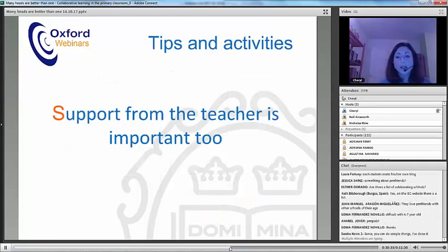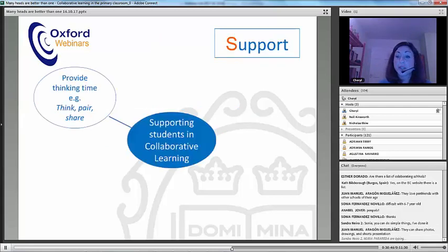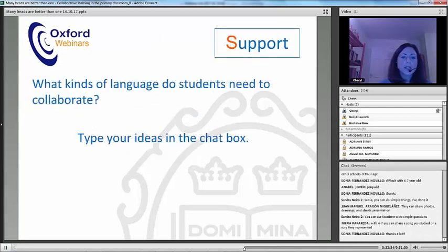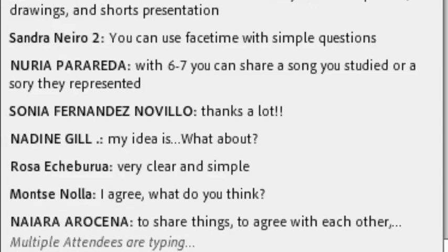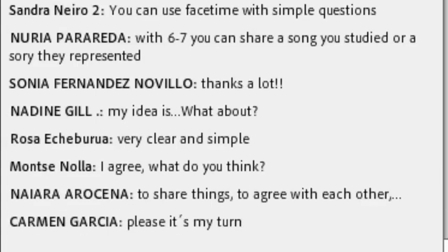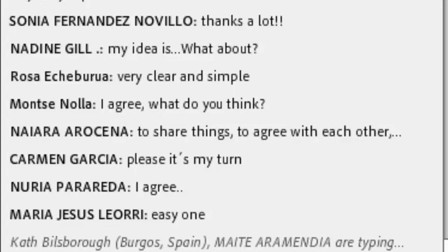Okay, so another thing which is important for collaborative learning, we've talked about need, but of course students also need us. So we have to provide support for students if we want them to learn collaboratively. Can you think of the kind of language which students might need to collaborate well? Okay, very clear and simple things, yeah. I agree, what do you think? Yes, exactly, this kind of things. Exactly, it's my turn, this kind of thing.